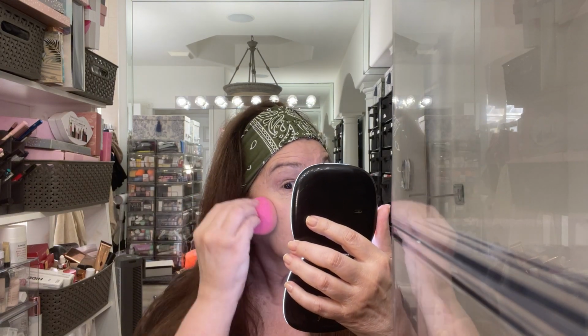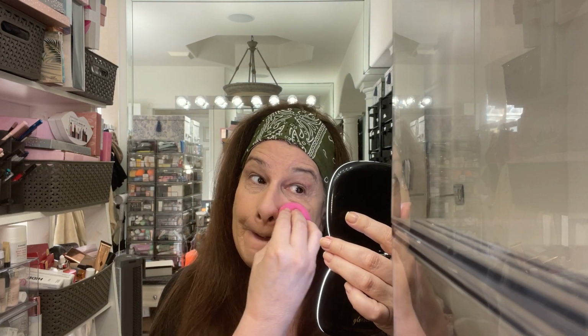My favorite BB cream is from Tarte, and this is nice, but I don't feel it's giving a lot of coverage. As you can see, my sunspot is still there. So I'm just going to put a little bit on the sponge again and just see if I can cover that area a little bit more.